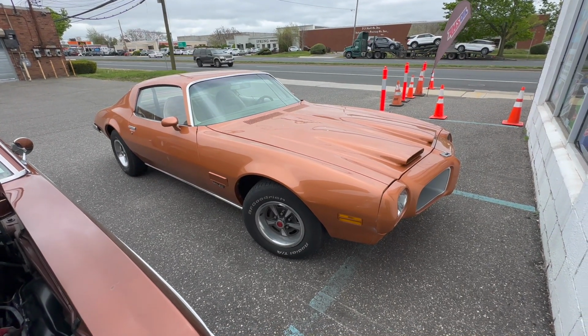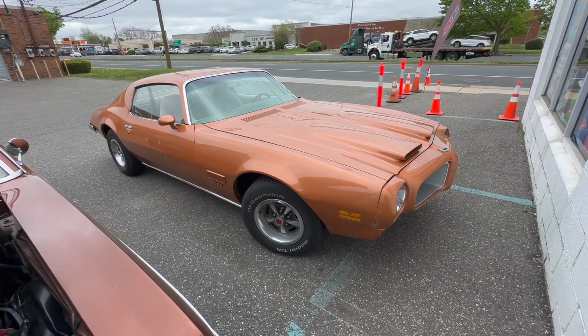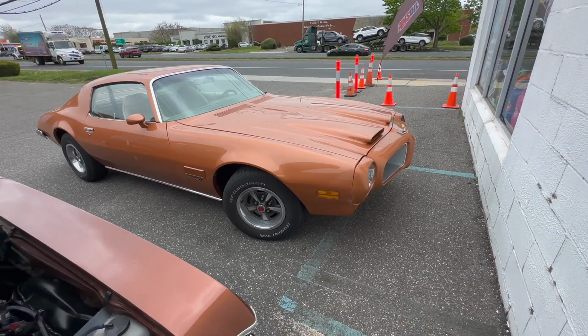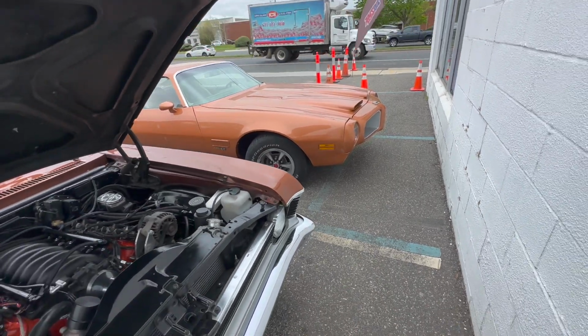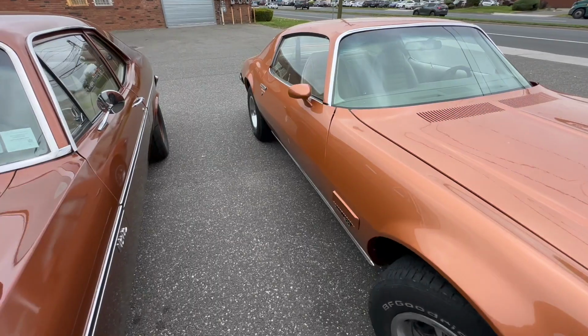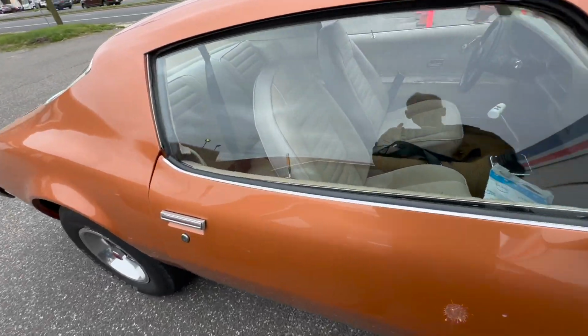This awesome thing just pulling next to me. Definitely on my bucket list to get one of those. Similar color. Similar interior too.